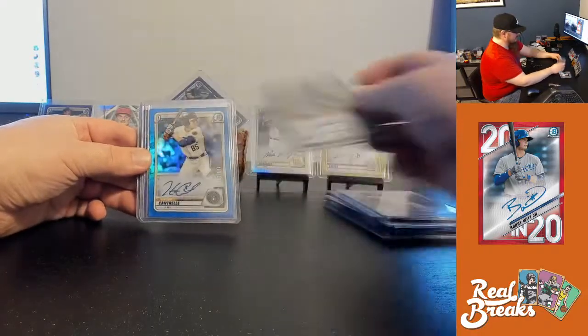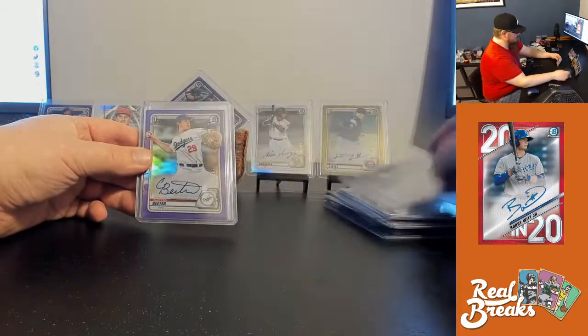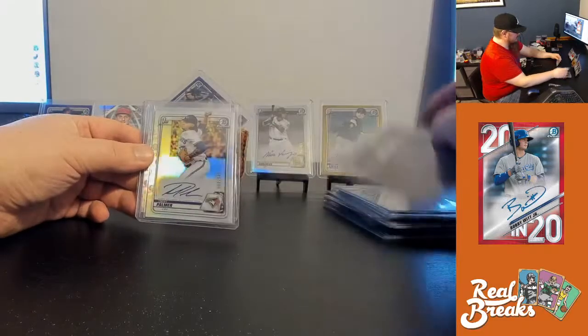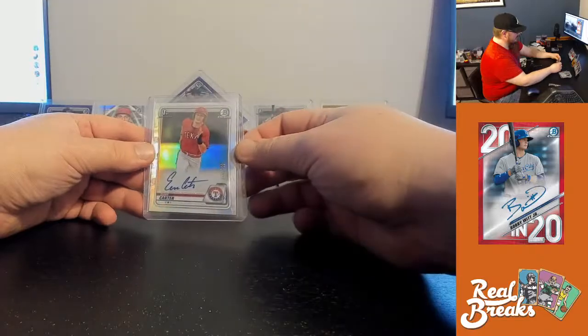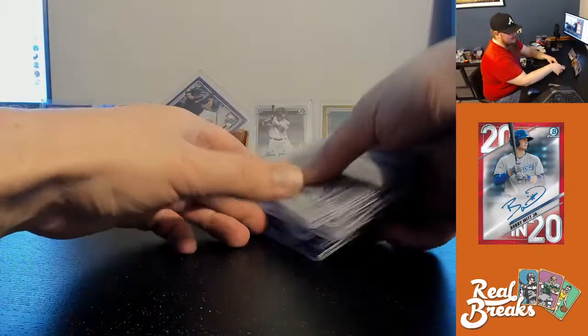Coffey out of 75, White Sox. Cantrell out of 150, Brewers. Beeter out of 250, Dodgers. Palmer out of 499, Blue Jays. And Evan Carter out of 499, Rangers.